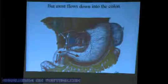And then the rest, you can see here I've tried to put the little molecules coming down here. The rest flows down the small intestine and into the colon. So a large amount of the lorazepam is converted to lorazepam glucuronide. 25% of that goes into the bile, and from there it goes right into the intestinal tract. So that includes a fair amount of drug being delivered directly to the stomach, but the drug being lorazepam glucuronide.